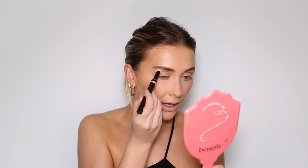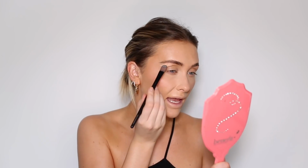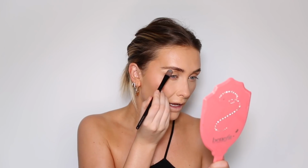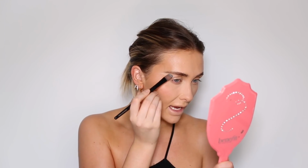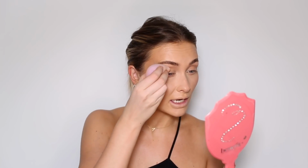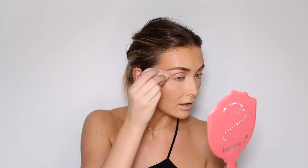To finish my eyebrows off, I'm just going to get that Laura Mercier concealer again, and apply it a little bit underneath, on my brow bone, like that. Then, getting the same brush that I used for the concealer, I buff it up towards the eyebrow and take it outwards. So that's semi-blended, and then I'm going to get my Beauty Blender and blend out the rest.